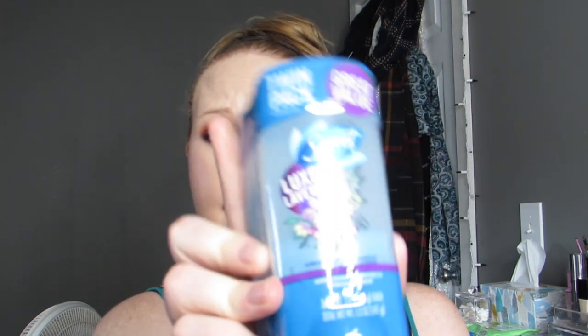More deodorant. I got a little 2-pack of Secret Luxe Lavender Gel. I have been wearing this for years, and I'll be honest with you, anytime I try something different, it doesn't work. So you know what? Stick with what you know.